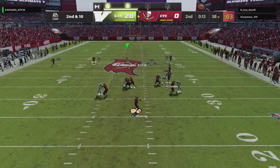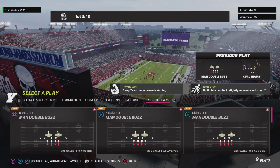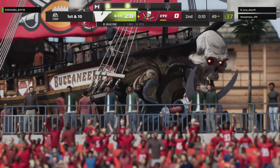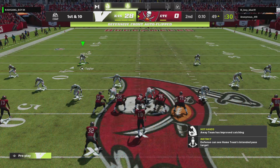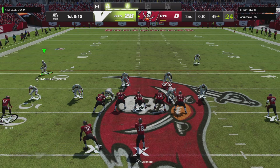Working from the gun, Manning. Throwing left side, it's complete. Now a timeout signaled for, and they'll get it with 10 seconds to go before halftime. Now that's the kind of big play you'd like to see. This first half, it hasn't gone their way, and they could use a shot in the arm, something to perk them up a bit. And they get one here in the passing game.